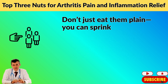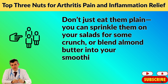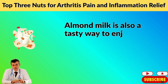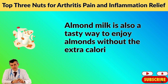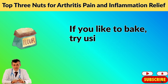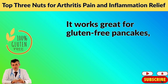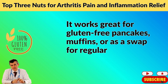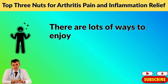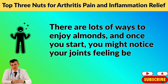Don't just eat them plain, you can sprinkle them on your salads for some crunch, or blend almond butter into your smoothies for a creamy boost. Almond milk is also a tasty way to enjoy almonds without the extra calories that regular milk has. If you like to bake, try using almond flour. It works great for gluten-free pancakes, muffins, or as a swap for regular flour in many recipes. There are lots of ways to enjoy almonds, and once you start, you might notice your joints feeling better.